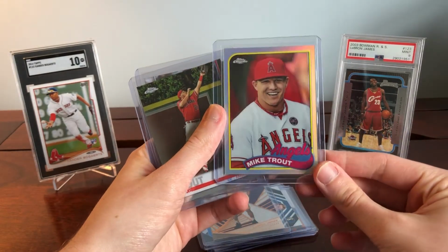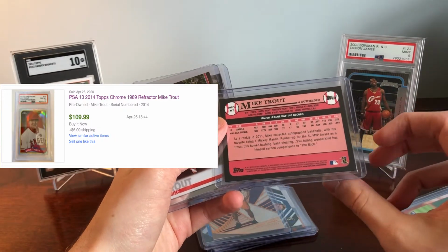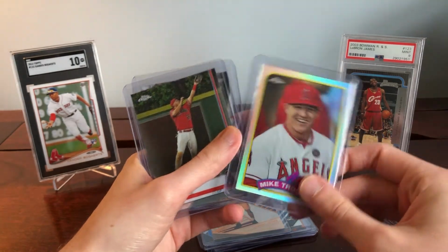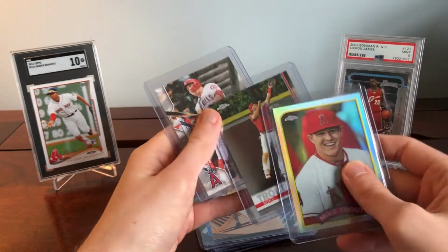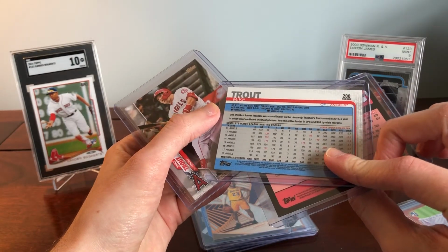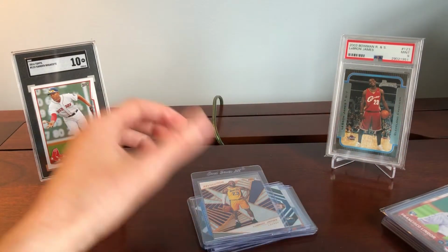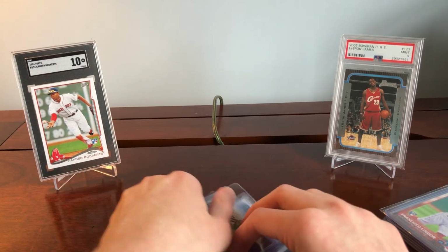This is a 2014 Topps Chrome insert. These go for over 100 in a PSA 10, and this one looked pretty good. Centering is a little bit off top to bottom, but sometimes you can slide that stuff by. And then just this base from 2020 Topps, and this Chrome from, what year is this? It's 2019 Topps Chrome. Those are following the trend of what the LeBrons have been doing in basketball. Just figured I might as well get an early start on my Trouts.